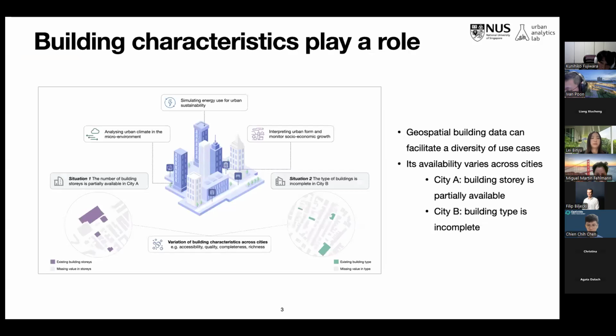So as we all know, building information plays a role in many domains. Therefore, geospatial building data can facilitate a diversity of use cases, such as simulating energy use for urban sustainability, analyzing urban climate in the microenvironment, and also integrating different urban forms and helping monitor socioeconomic growth. However, the availability of building information varies across cities. For example, in City A, the number of building stories may be partially available, while in City B, the type of buildings is incomplete.